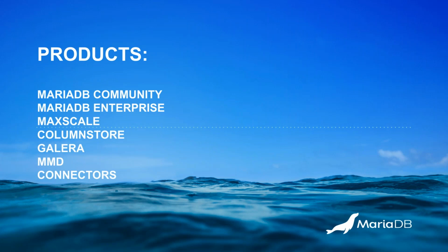Another amazing product is MaxScale, which is our advanced proxy able to understand SQL, and which always increases the high availability of the databases it has in front. It is also able to route queries automatically in a way that suits your needs, or you can decide on different routing for every single query, where you want it and how you want it. We have ColumnStore, which, as the name suggests, is our columnar database, for when you have needs for analytics and data warehousing.